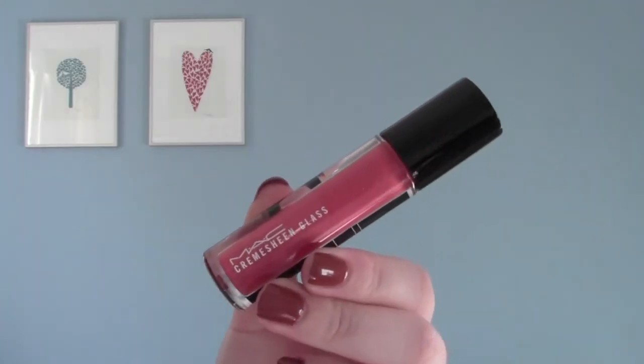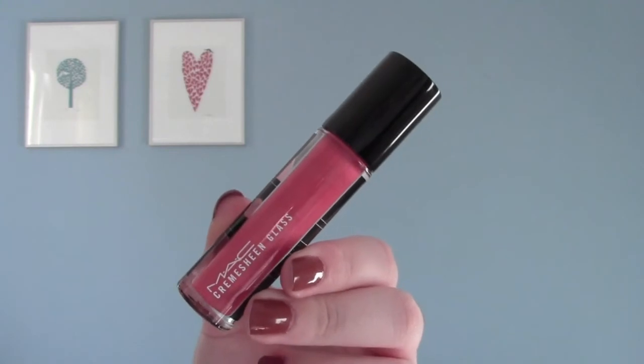Moving on to lips, I have 3 lip favourites. The one I have on today is one of my favourites, and it's MAC Cream Sheen Glass in Geo Pink. Now this was part of, I think it's Tropical Coast. It's like a pink box and it comes in a set. My auntie actually sent these from America because she got them for Christmas and didn't really think she'd wear them. So if you're watching, thank you so much.